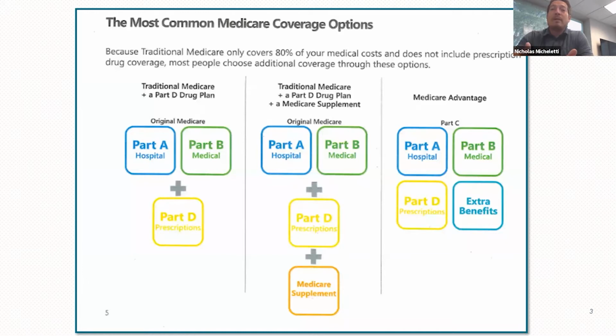So, maybe you got that $20,000 bill and later in the year, something else happens to you and you're responsible for another 20%. It can continue to add up with no ceiling. So there's no ceiling for the amount of cost that your client might pay for with original Medicare.